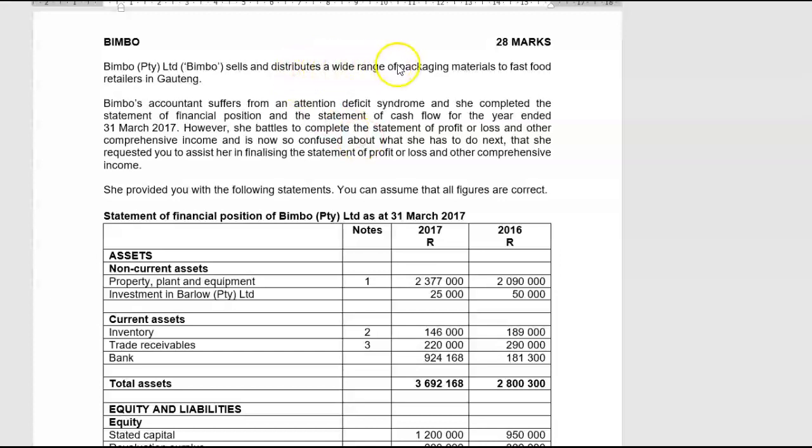Bimbo sells and distributes a wide range of packaging materials to fast food retailers in Gauteng. Bimbo's accountant suffers from attention deficit syndrome, and she completed a statement of financial position and the statement of cash flow for the year ended 31 March 2017. However, she battles to complete the statement of profit or loss and other comprehensive income and is now so confused about what she has to do next that she requested you to assist her in the finalization of the statement of profit or loss and other comprehensive income. She gives you the following statements and you can assume that all the figures are correct.